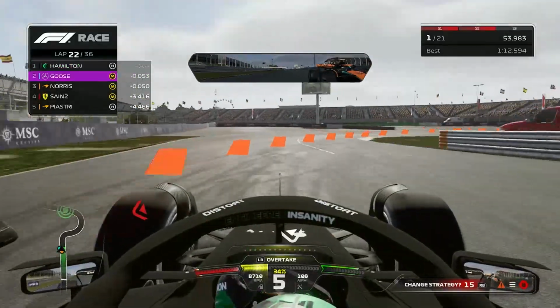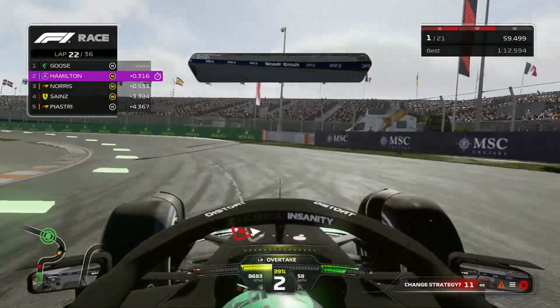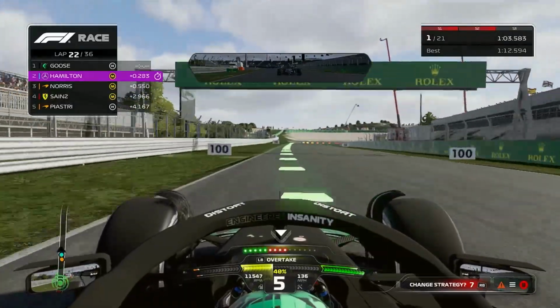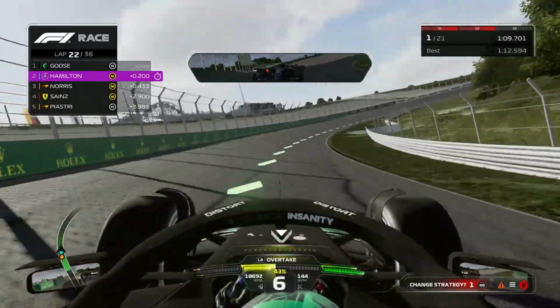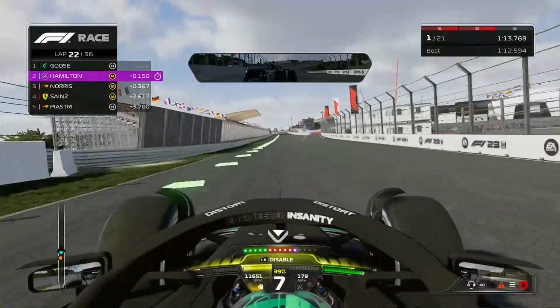And Lando Norris is trying to go around the inside. They're trying to go 3 wide. Are you mad? What is the Goose doing? Why won't you just back off? Let them pass, damn it! You've got a damaged car. But no, he's still got pole position.